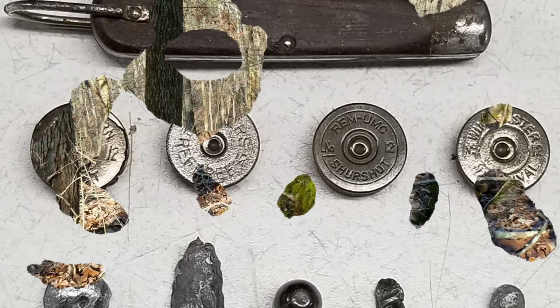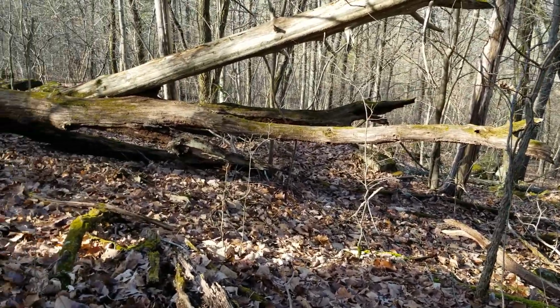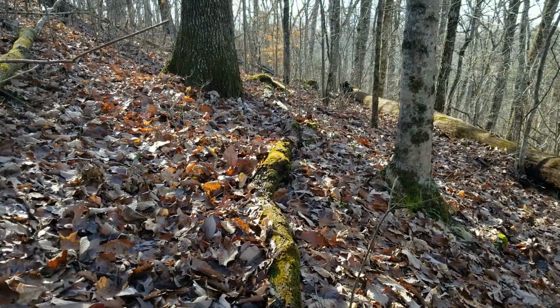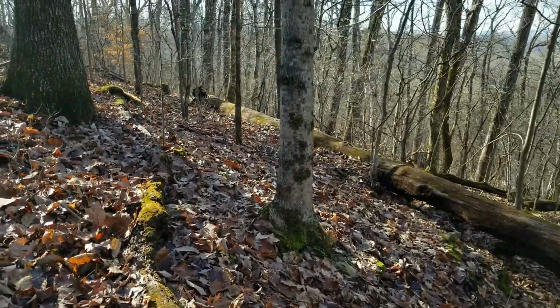So I'm going to try to get back in these rocks from time to time now that hunting season's over, and I can get way back in these ridges. There's 2 or 3 big long ridges here. It's nothing but cliffs, rocks, and caves, and whatever I can find in between. There's a lot of history left here.